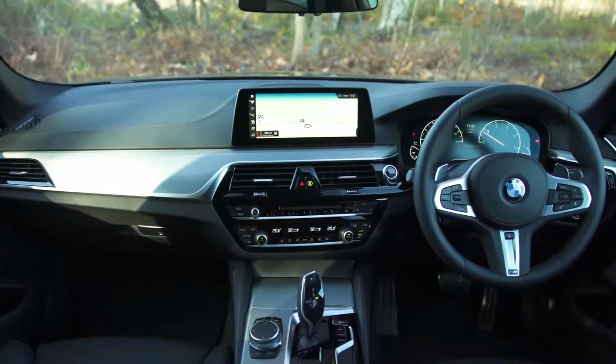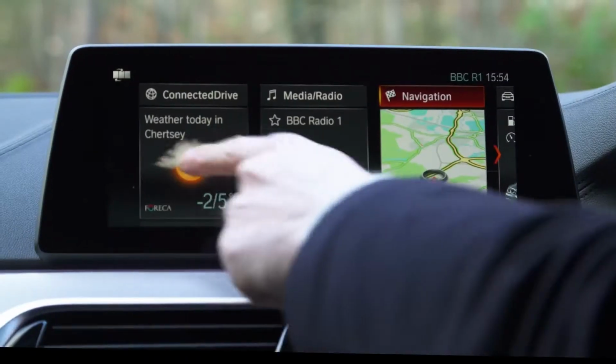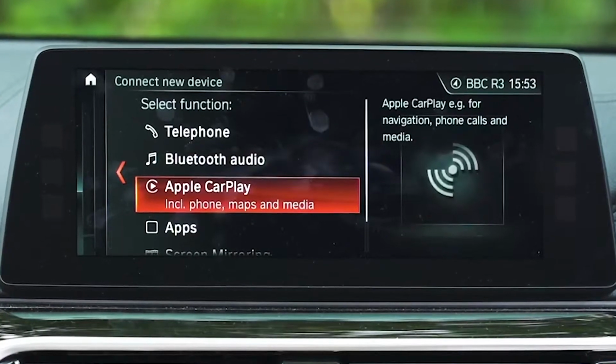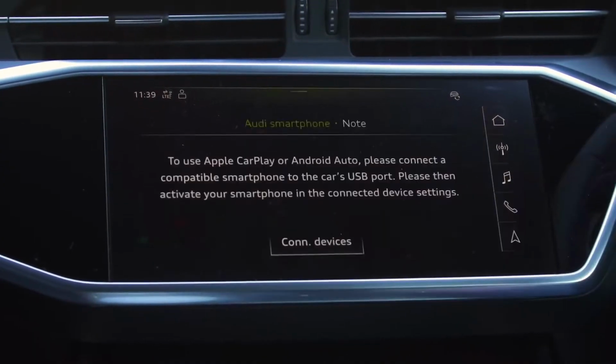The BMW also leads the field with its infotainment system. As standard, you get a widescreen display and digital dials. It's all very easy to use via the touchscreen or click wheel. It's just a shame that while it has Apple CarPlay, there's no Android Auto. The next best system is the Audi's, which does have both Apple CarPlay and Android Auto.